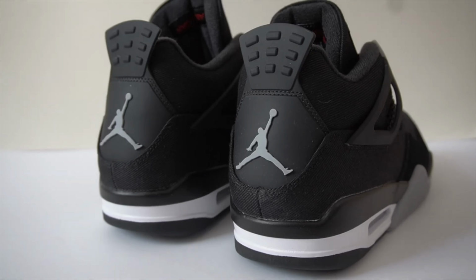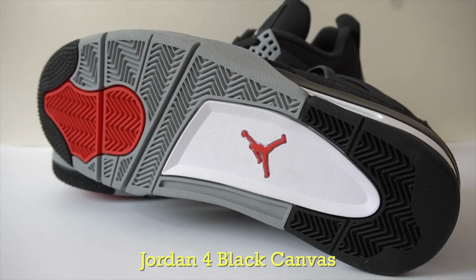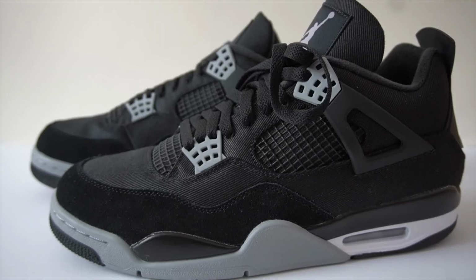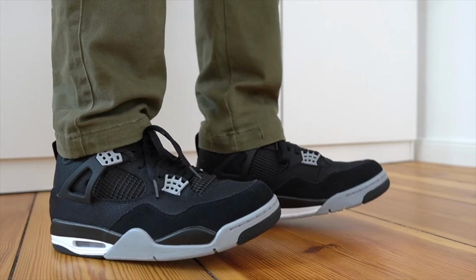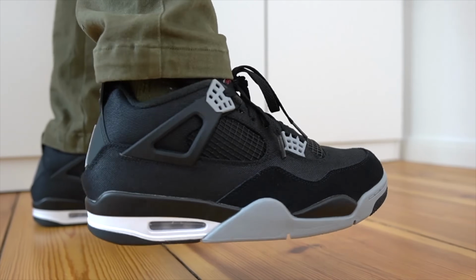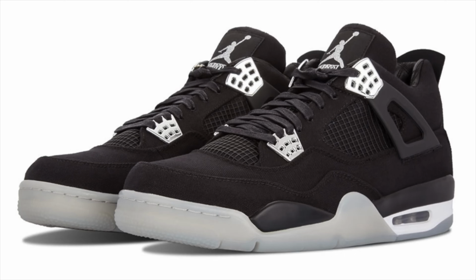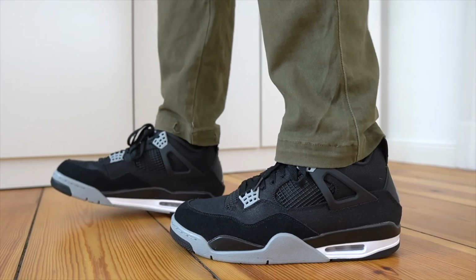For the Jordan lovers out there, next we have the Jordan 4 Black Canvas. I had to include this pair. I know it did drop over a year ago now, but it is one of the most versatile Jordan 4 colorways to release over the last few years. And for the price, it is a great value for money because it is very identical in terms of the colorway to the Carhartt M&M 4s. So it's really just an everyday perfect Jordan 4.